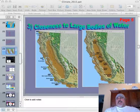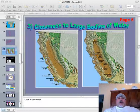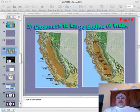How does the closeness to a large body of water affect climate? What water does is water will moderate the temperature of a coastal city. What that means is moderate means it will even it out. You won't get really warm temperatures during the summer, and you won't get really cold temperatures during the winter. It kind of evens everything out. So, with that said, when you live near a large body of water, you will get cooler summers and warmer winters.